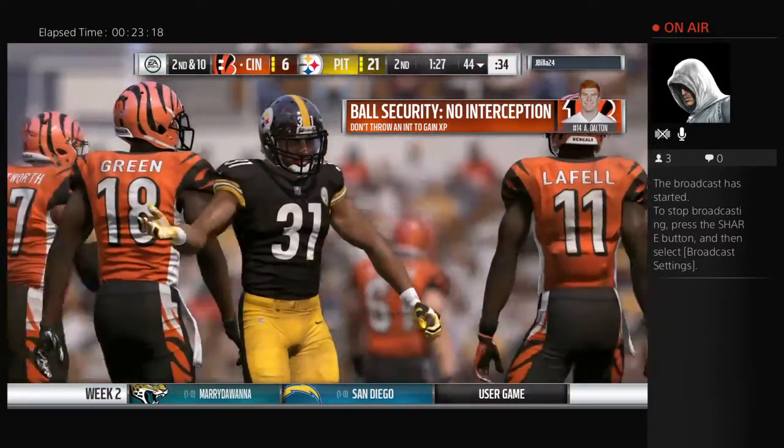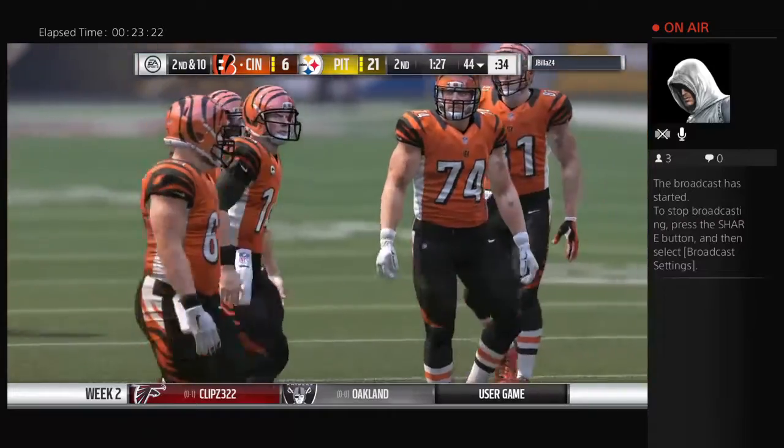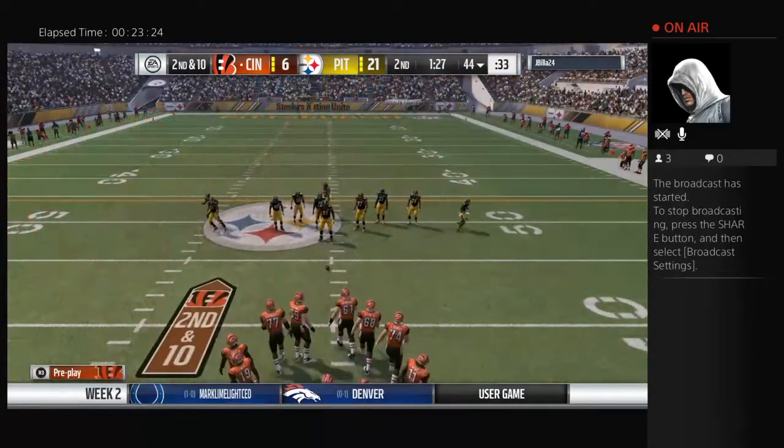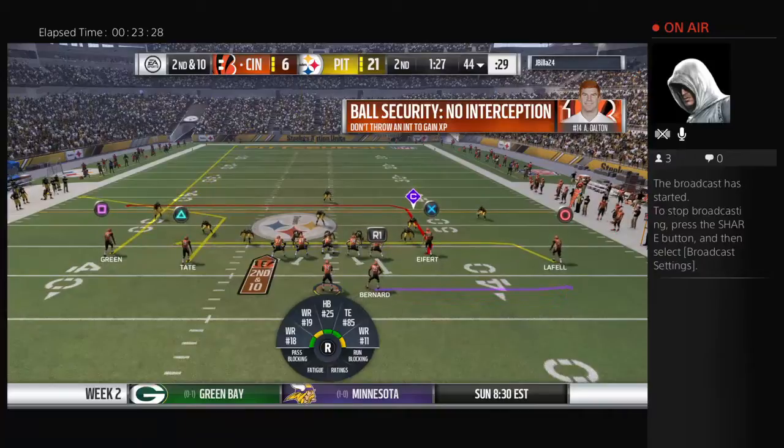After watching him drop that slant, I can hear my old coach's voice ringing in my ears right now. You can't run with the ball until you catch it, trying to get those yards after the catch before he secured it.